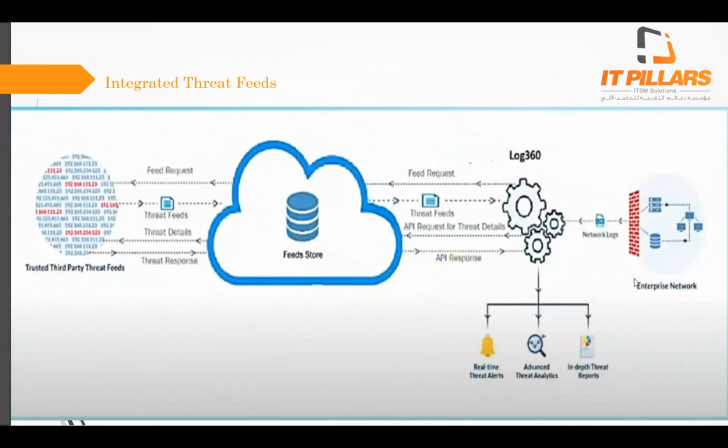Okay, let's take a glance at the integrated threat feed. Log360 can basically be considered a centralized base where you can collect logs. Once they are collected, it will perform advanced threat analytics, and by that we get an in-depth threat report. Eventually, it will help you get real-time threat alerts. So the feed store gets data from third-party threat feeds and the incidents that happen from them, and it is forwarded to Log360, and by that you get real-time threat alerts, advanced threat analytics, and in-depth threat reports, and you are able to defend against any threat using the SOC solution.